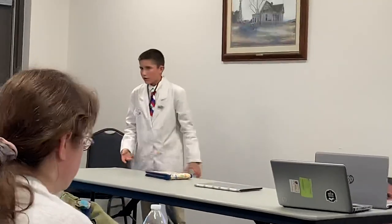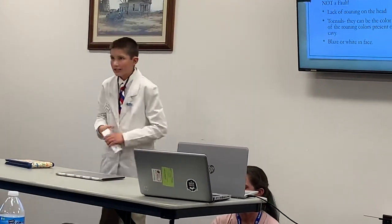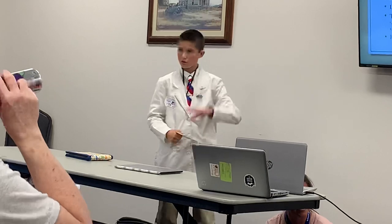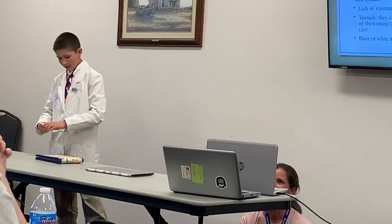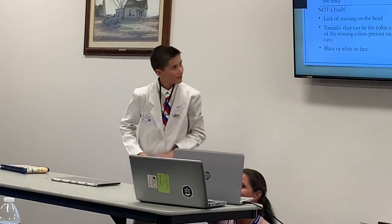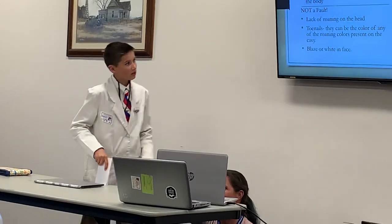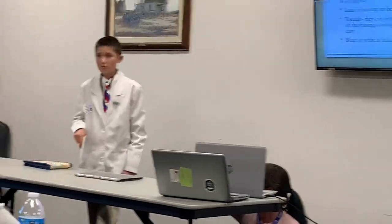What is not a fault is coloration on the toenails. You might see the Cavy has a white foot and a red toe. It's alright. And also, it's alright if you have a blaze going down their face. Okay? But what's a disqualification is less than 75% of the body being Roan. As well as clear cut Dalmatian spots over 20% of the body which do not resemble Roan.